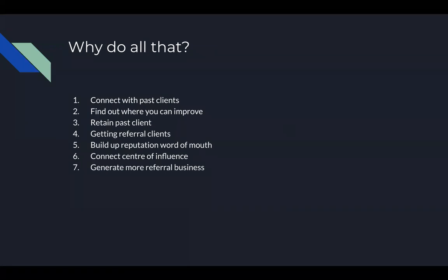So why do you do all that, right? Connect with past clients. Find out where you can improve on your service and skill, and retain your past clients and get referrals from them. Build up your reputation, word of mouth, connect with the center of influence, and generate more referral business from all that.